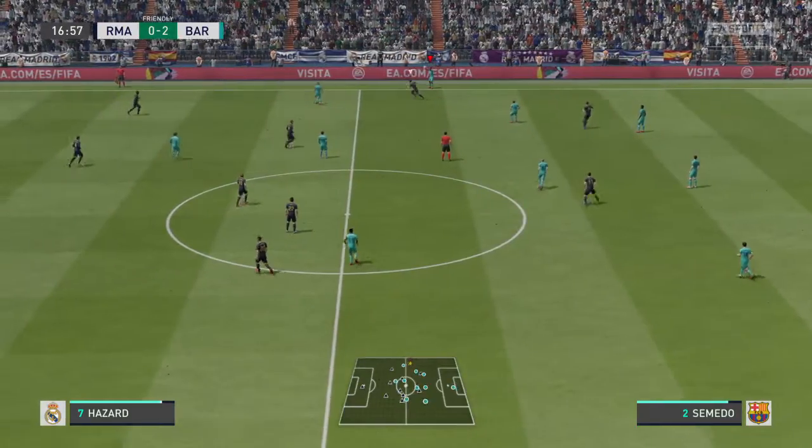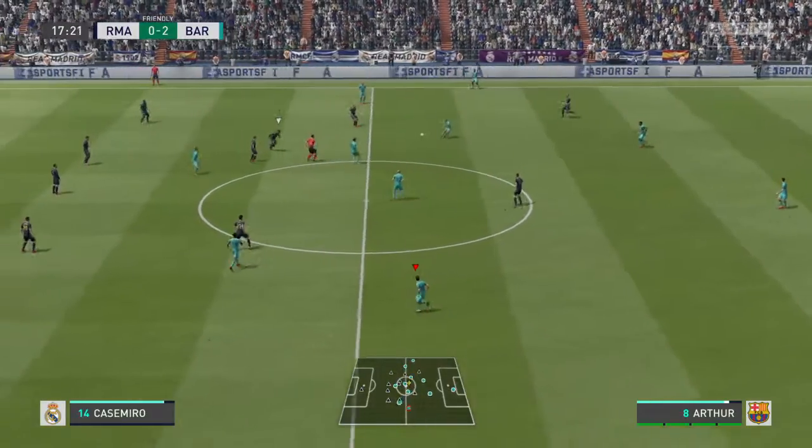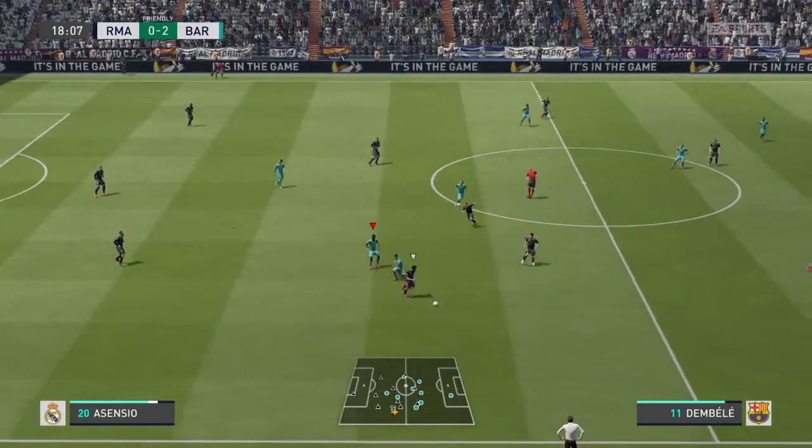Quick into the tackle, and the result is going to be a throw. How dangerous is this, Alan, for the away team, playing offside now? Well, it's something that they have done this season, and they've done it with a bit of success at times.